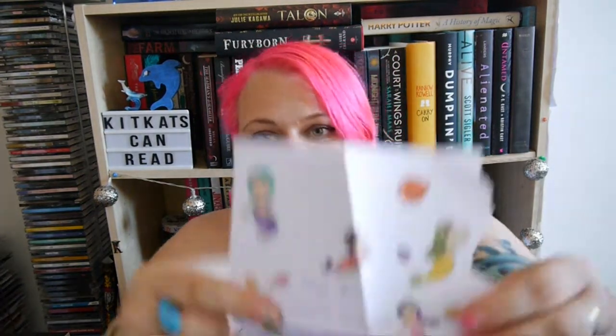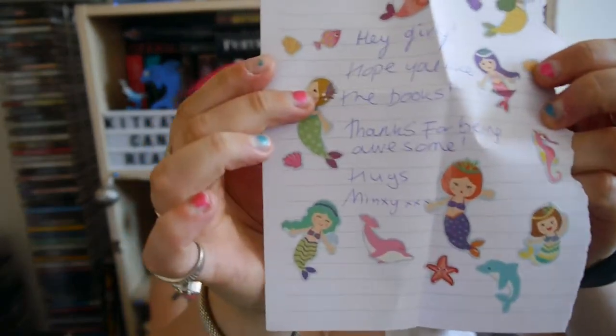So I'm just going to also quickly show you the 2 books that my good friend Minx Laura sent me. Hey Laura, I know you're going to be watching because you watch every one of my videos. She sent a really nice note, and I'll just show you the note again because I did put it in my vlog, because I unboxed it live in my vlog. There's a little note here with mermaids and dolphins on, and it says, "Hey girlie, hope you like the books, thanks for being awesome, hugs from Minxie." So I'm literally going to stick this in my diary because I really like these sort of things, and it's really cute.